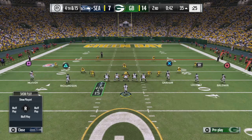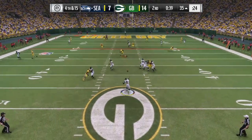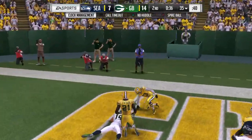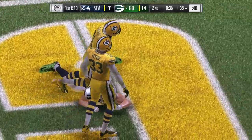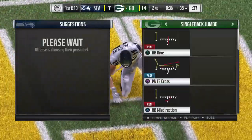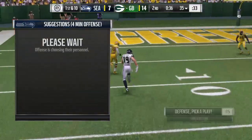They come out 5 wide, 3 of them to the right side. Wilson, he's going to try and go deep again. And it is incomplete. Boy, it looked like he had it and dropped it. And the Packers D comes up with a big stop. So a tough pill to swallow there. A would-be touchdown pass in and out of his hands on fourth.